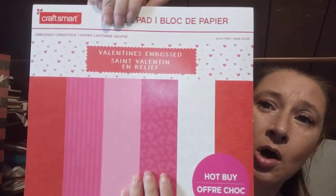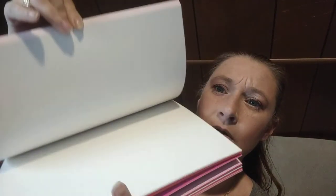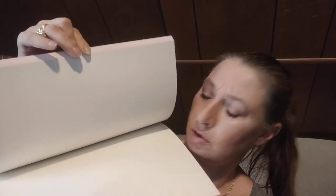It's a Valentine's embossed. So each sheet, which you'll probably see better on the back, each sheet is embossed. Can you see that? I doubt it. And they have hearts, they have X and O's. See them? Okay, maybe you can see them now. That one's really light. But anyways, that's an X and O one. Oh, there you go. You can see it a little bit.